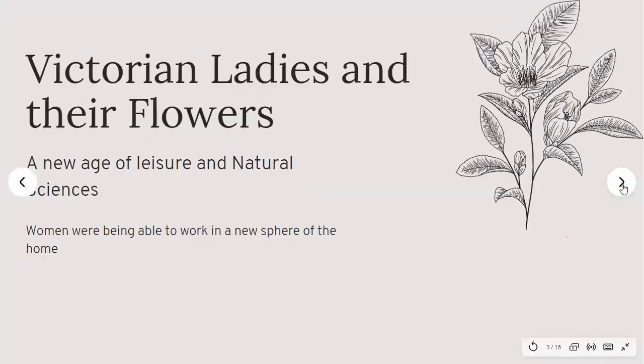But really, what we wanted to focus on today is Victorian ladies and their flowers. So this is a new age of leisure. In the Victorian era we have these great new technologies like the washing machine, so no longer do you have to spend hours washing your clothes by hand. We're really starting to see people having more free time and developing hobbies. This applies more to middle and upper class women who are able to still hire a maid or someone to help with the children.